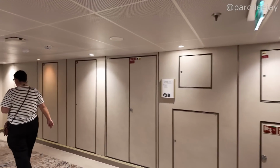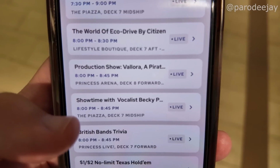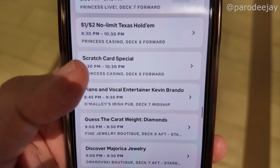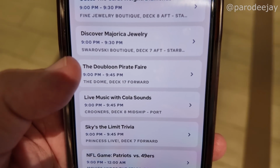It's called the Doubloon Pirate Faire in the Dome tonight. There's a production show called something like Valora, A Pirate Adventure, but they're going to have a matinee performance in a couple of days. So we are here for that.